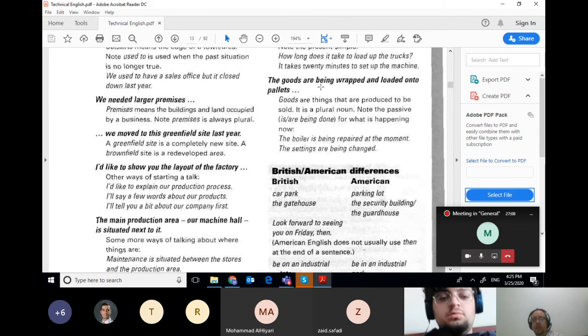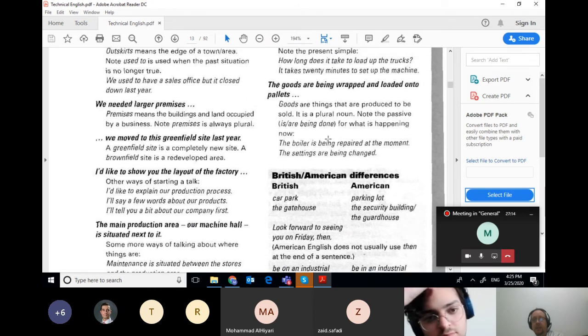And then they're doing passive voice here. You guys are experts at passive voice now. And we actually have present continuous in the passive voice. The boiler is being repaired at the moment.